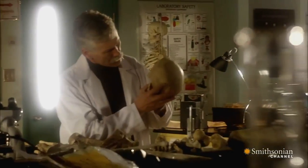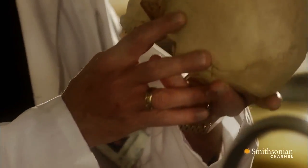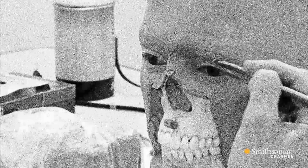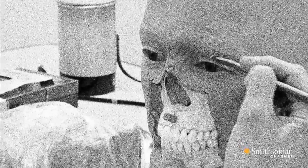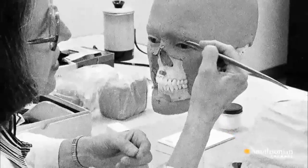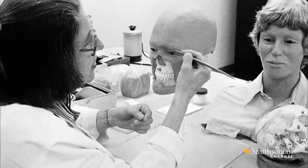Without fingerprints or DNA to help him, Dr. Snow could be out of options. But he has an innovative idea for trying to ID more victims. Snow and a forensic artist named Betty Pat Gatliff have been pioneers in efforts to put flesh on skulls, allowing them to see what victims looked like before they died.